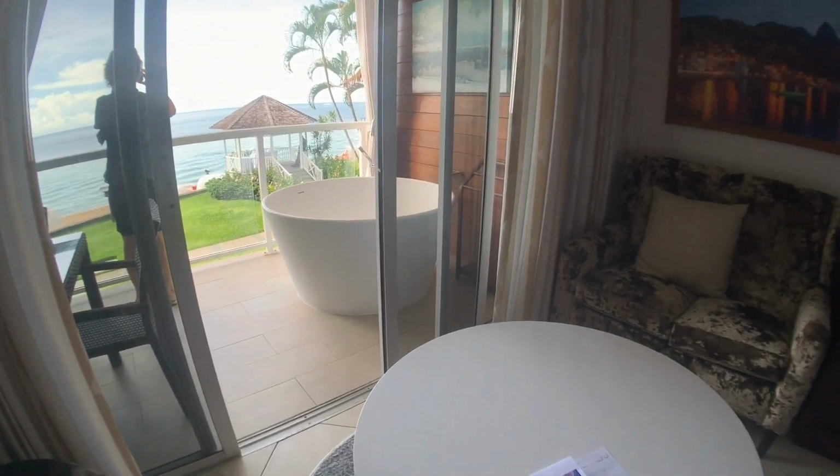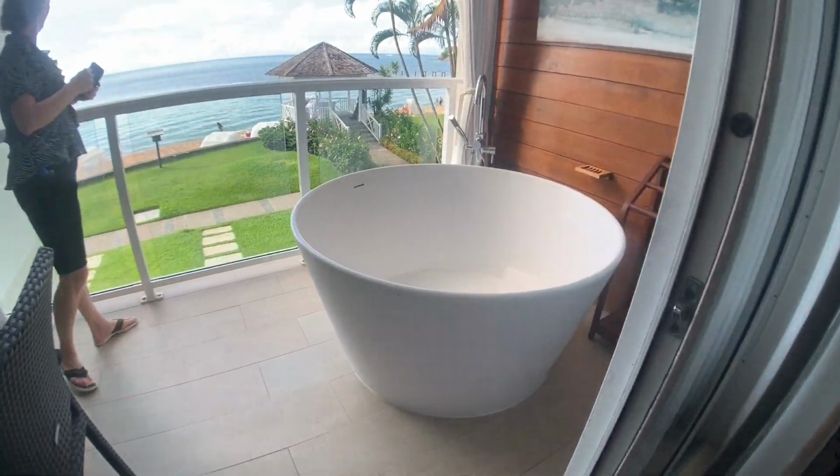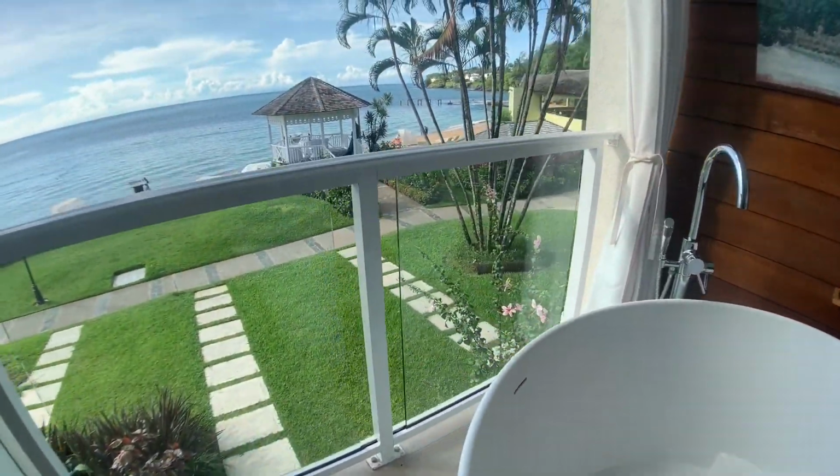It smells delicious. Oh, somebody's going to be here for their honeymoon. I want my room to smell like this. It is beautiful.